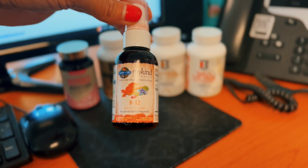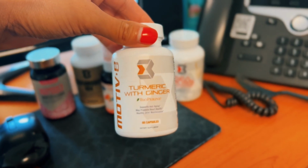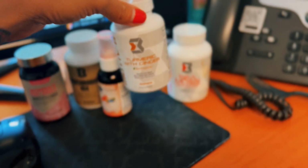My Kind Organics is what I've used for years. Just spray it in the mouth, and that's the B12, a non-negotiable vegan supplement. And then my turmeric and ginger, and what's so special about this is it does come with black pepper in it to help absorb the curcumin inside of it.